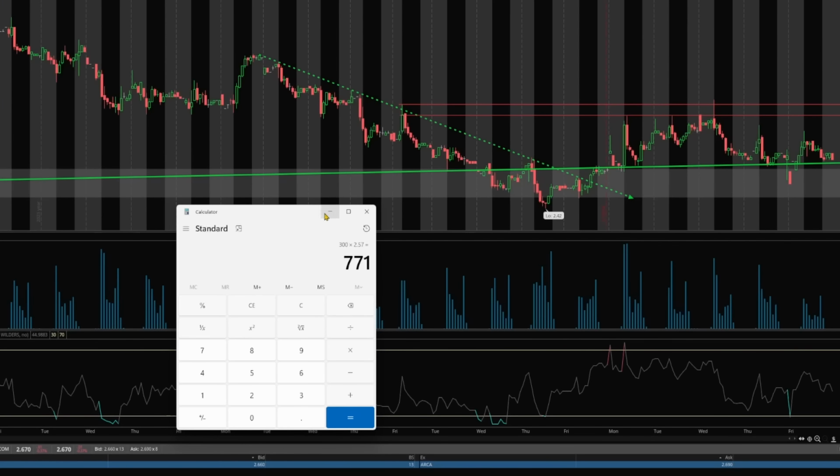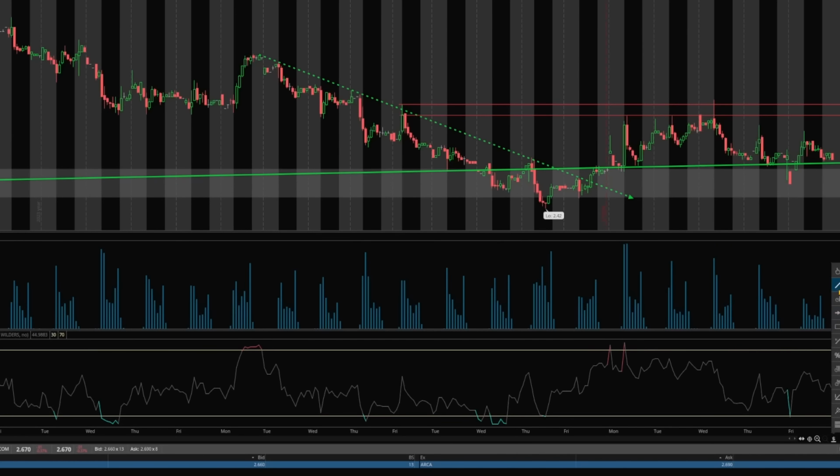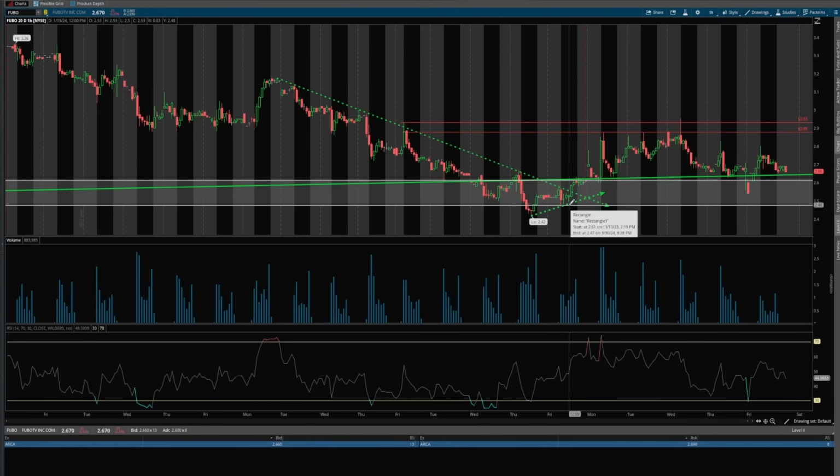So $771 is what it costs you to get in this trade. If you were at 2.57 and you put that much money in that trade, I would definitely be looking to risk very, very tight. Probably no more than, let's see, no more than 10 cents. I would risk no more than 10 cents. So risking to 2.47, entry 2.57.